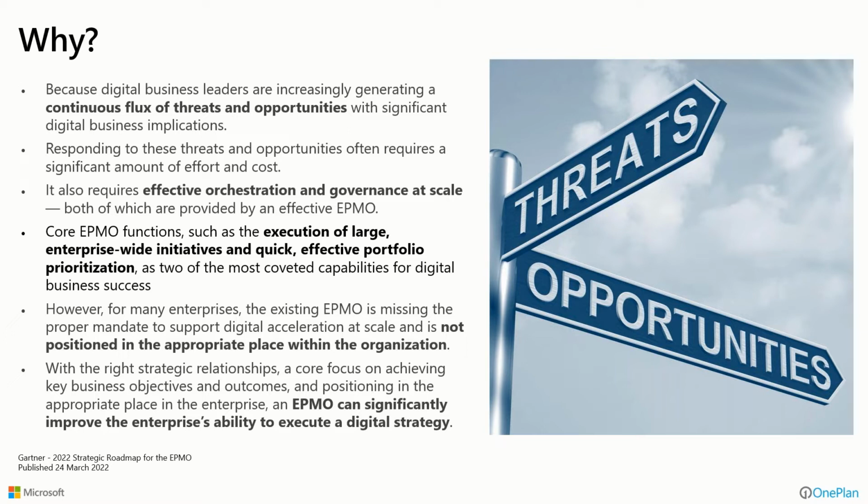And responding to these threats and opportunities often requires a significant amount of effort and cost, meaning there are programs and efforts that have to be put in place to make that happen, and processes. It also requires orchestration and governance at scale, meaning we're not just looking at departmental projects, we're really looking at things that may impact the entire organization. And we have to make decisions and chart a course that basically pulls the entire organization in a common direction so that the organization can achieve its goals. Both of these things are provided by an effective PMO or a new modern PMO.